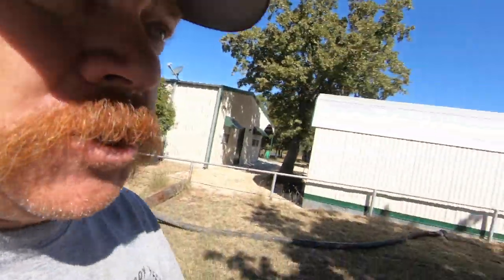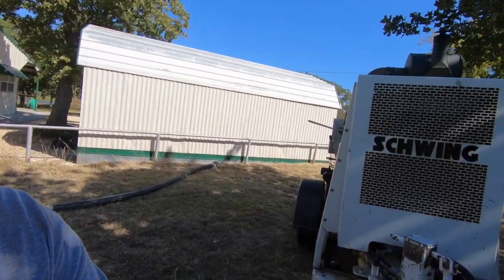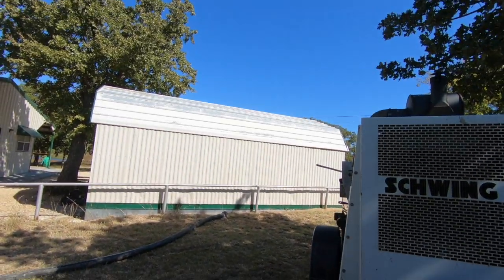That pumped out, we're blown out. Try to back up here and watch this truck get the pump out real quick. All right, we're gonna load some hose and call it good.